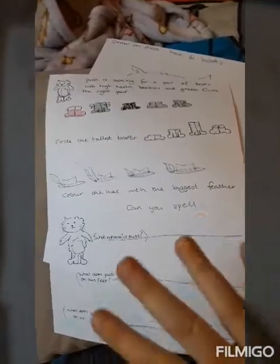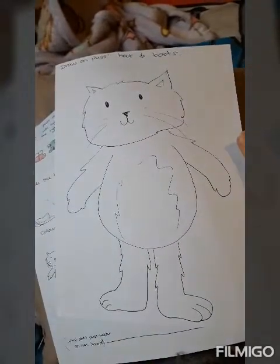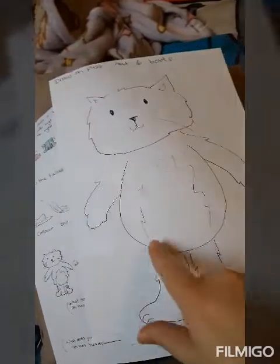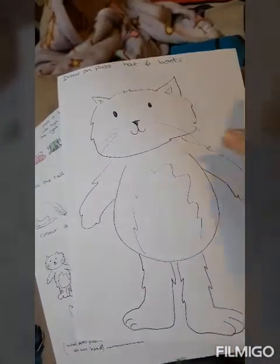But yeah, so that's just a couple of ideas for those, and then this one's just draw Puss's hat and boots on him. So she'll draw over the top, she'll colour him in, she'll give him buckles, laces, whatever, she'll put a feather in his hat, whatever she wants to do.